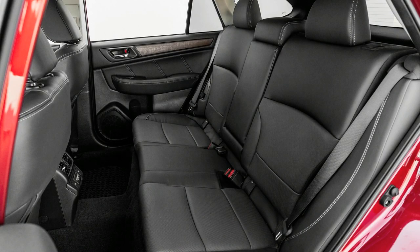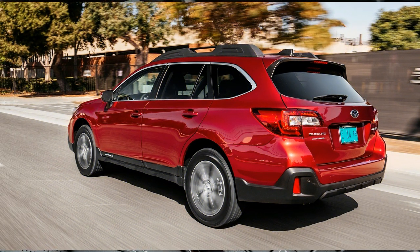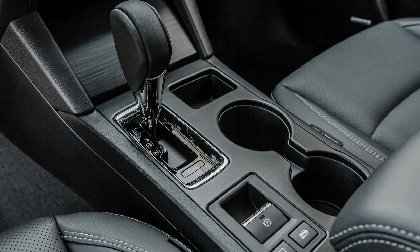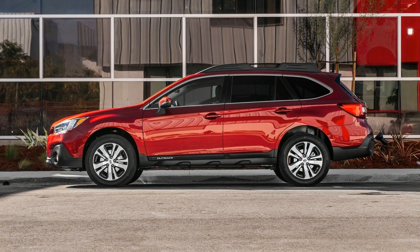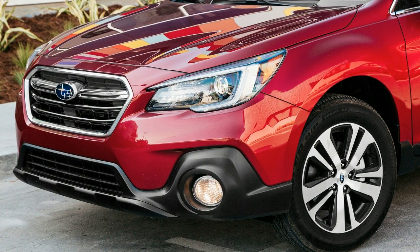SUVs project a different impression about their owners than cars, but what do you do when everyone on your block is saying more or less the same thing? You go Outback. For years, the Subaru Outback has served drivers who want a spacious and capable ride that's ready for any weather or road condition, like an SUV but in a body style that's not the same as the standard crossover shape an increasing number of buyers choose.